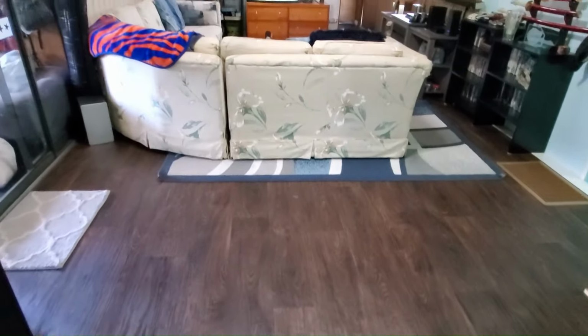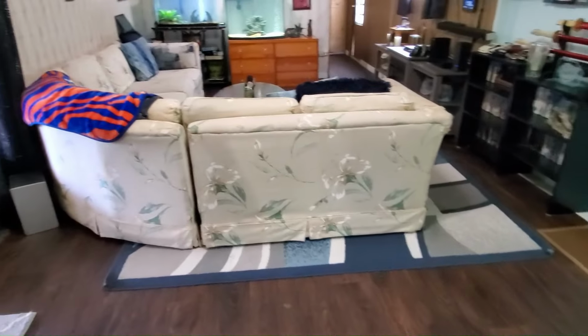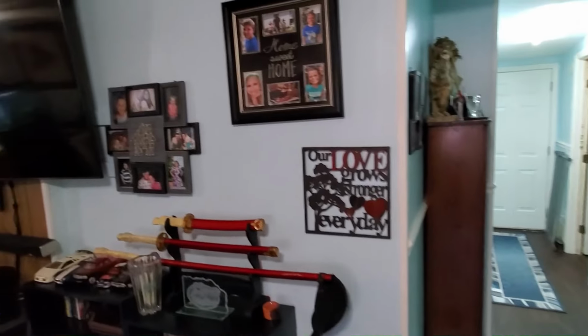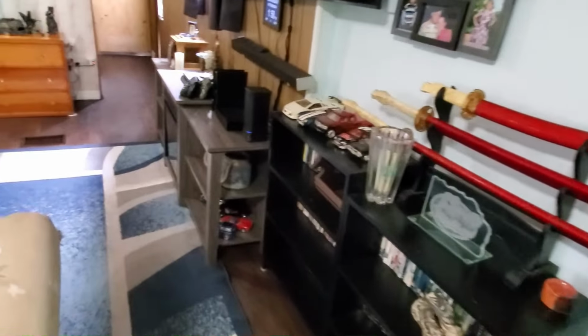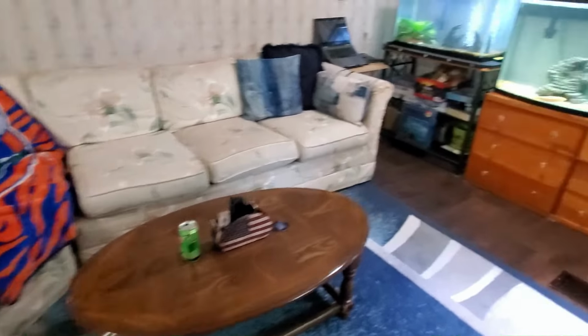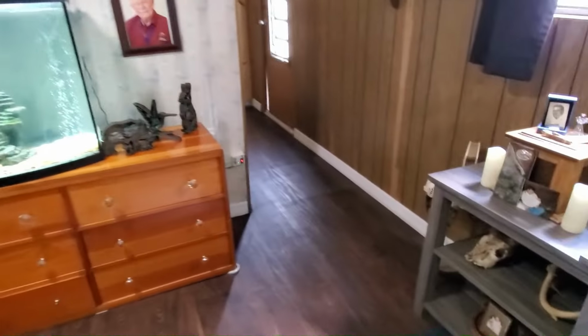But starting with the living room, all of the different changes going from the carpet to the hardwood and the kitchen, all the changes we did in that, and then the bathroom, and then both of the kids' rooms. So there is a ton of before and afters.